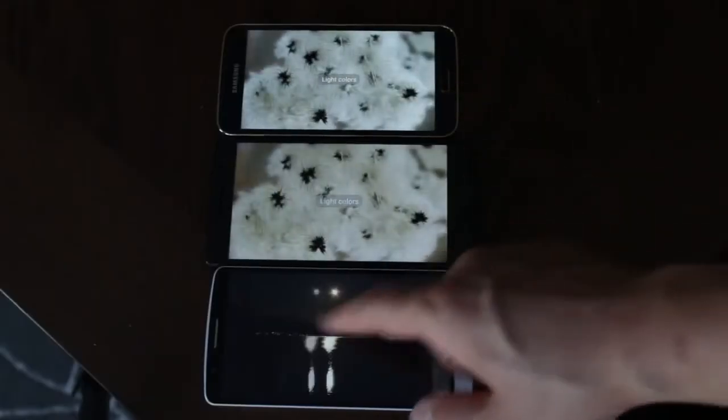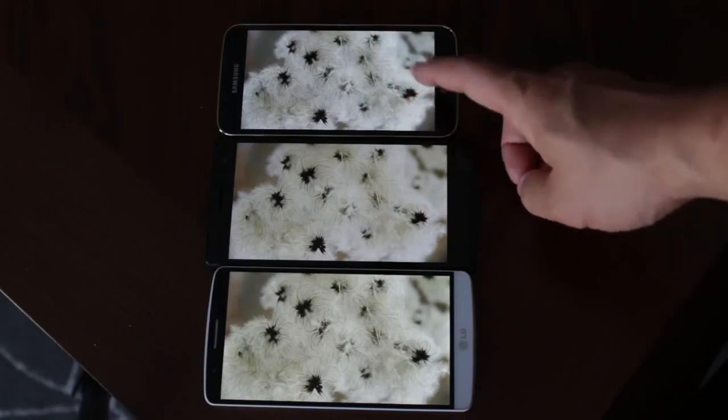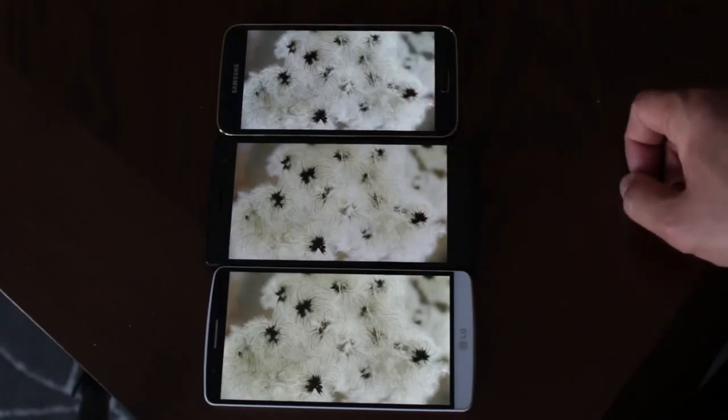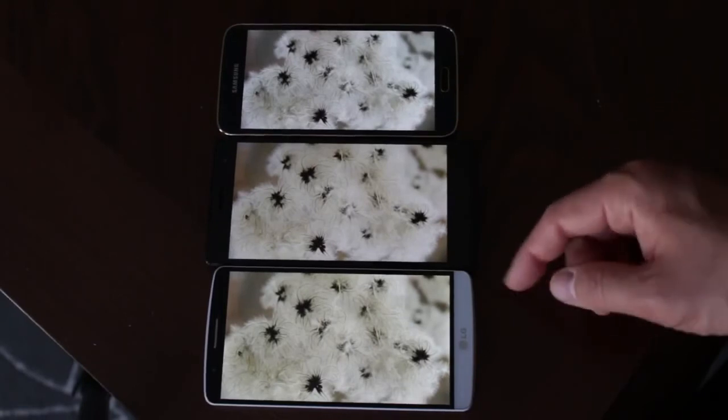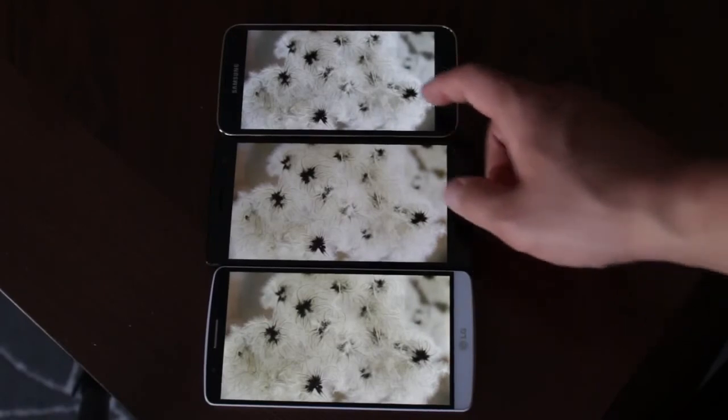On the opposite side of the spectrum, we're going to go to the light colors, and if you look at the LTE-A, once again, it looks like the light colors are definitely the best balance there. It looks the most natural out of the three, where I think that the Oppo Find 7 actually looks a little bit muted there, and the LG G3 looks a little bit better, but I'm not quite sure there.